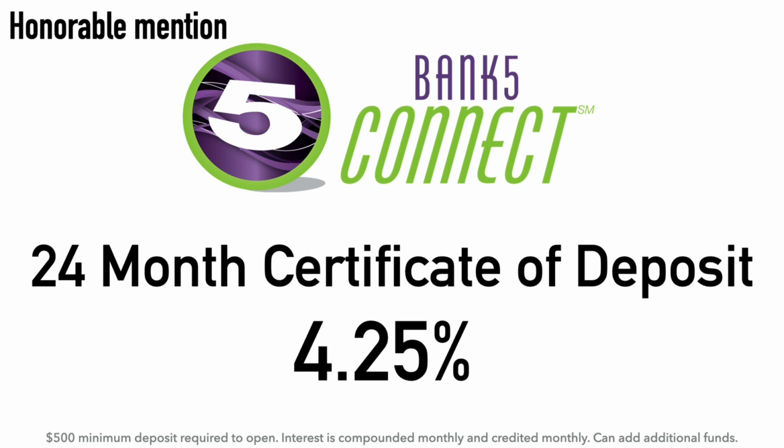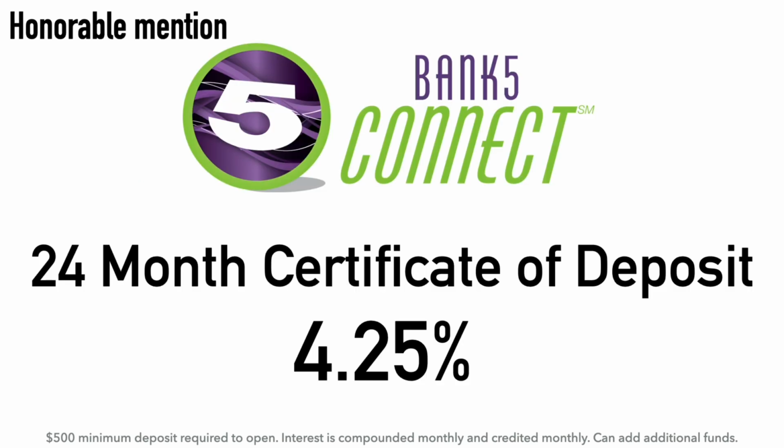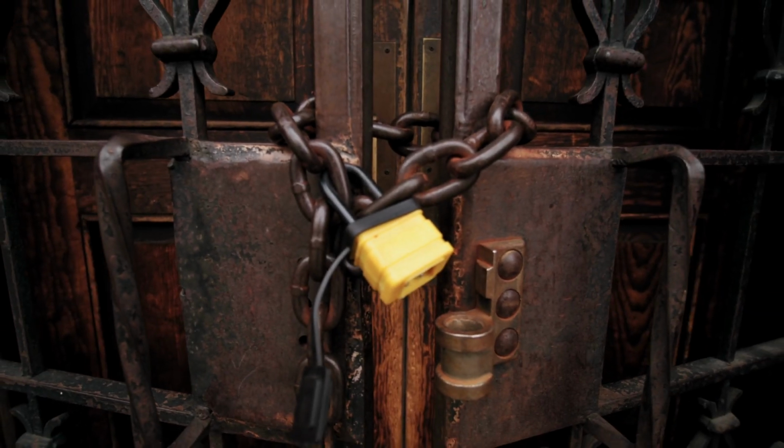And next up here, we have another honorable mention, and this was a bit special in a couple of ways. Let me tell you about it. This is the Bank 5 Connect 24-month certificate of deposit at 4.25% APY. There's a $500 minimum deposit required to open this account, and the interest is compounded monthly and credited monthly. So yes, the first special thing about this CD is that it is a long-term CD at 24 months, so 2 years where you can lock in that 4.25% APY.